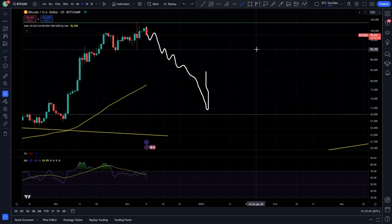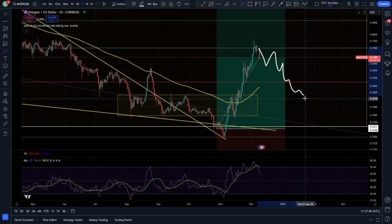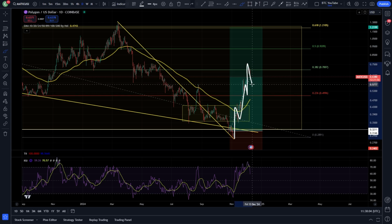Obviously, if that's the case, we'll see Polygon having a really significant retrace as well, probably down into this 40 or 50 cent area here. But overall, Polygon right now looking really nice. Lovely bounce up off the lows. I'm in a massive amount of profit on my trade, which I took down here. I've talked about it numerous times in other videos. You can see here, lovely move to the upside.